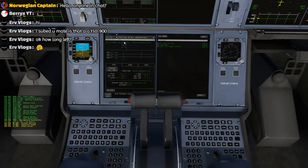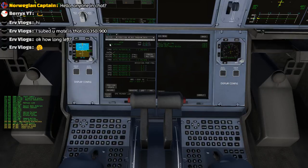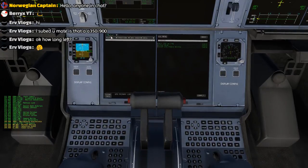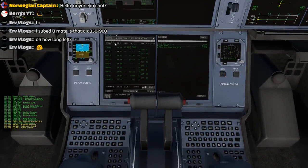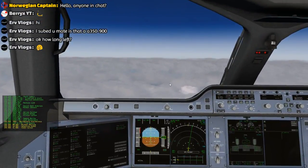I think the Oscar is ready to taxi. Okay, so I think, yeah, it's sir. Delta India Oscar, taxi to holding point runway 10 right via taxiway Whiskey and on to runway 28 right, report ready for departure. Taxiing to holding point 10 right via Whiskey, 28 right, Delta India Oscar. Okay, weather update, of course.